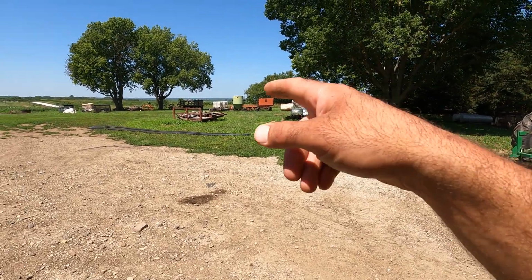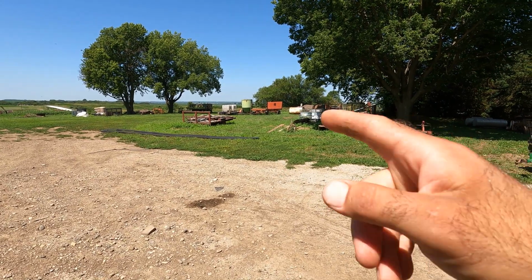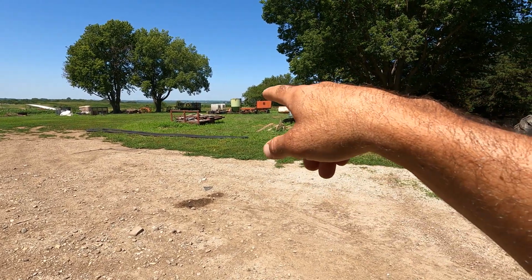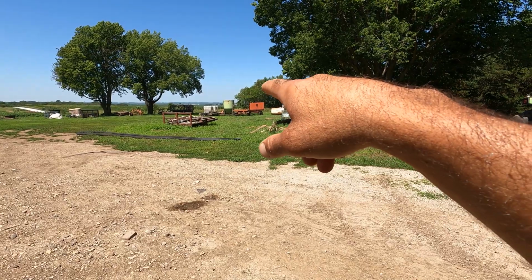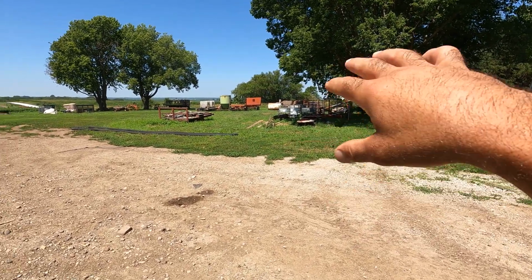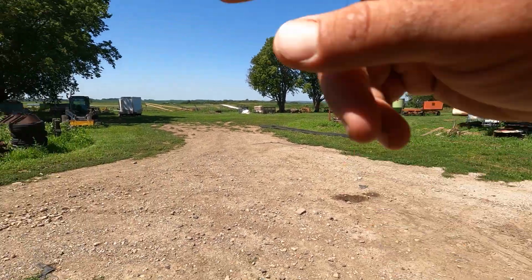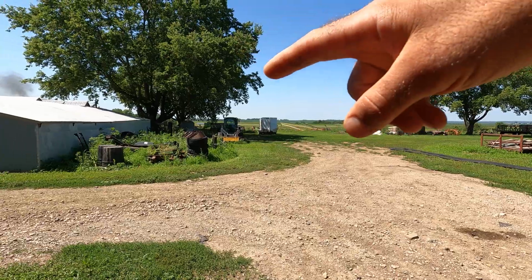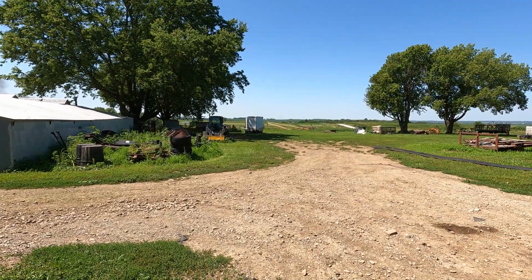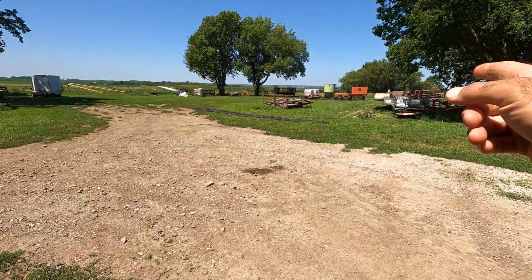But anyway, this trailer right here, this old lowboy, I got to go through the wood on that, and we're going to sort out some stuff and get it moved over here, and then that row of equipment we're going to get moved over here, and I got a couple fuel tanks I got to get moved. I just want to straighten this up so it looks a little bit nicer and it's a little bit easier to navigate. And then over by this tree over here, I've got some wagons and a bunch of stuff down there, and that old MoCo I want to get brought up here, park it over here.